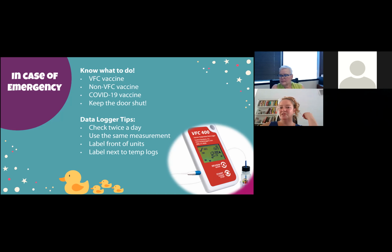So for VFC vaccine, if there's not a power outage that you see no end in sight for, you cannot transport that VFC vaccine from, say, ABC Pediatrics in Pinetop to ABC Pediatrics in Lakeside. That can't happen. But for COVID vaccines, we are able to transport to make sure that we use those doses, as long as it's done properly with the data loggers. Correct. And if your power outage is for a short period of time and your vaccine can maintain those safe temperature ranges, then you do not need to move it. There's no need to move it.